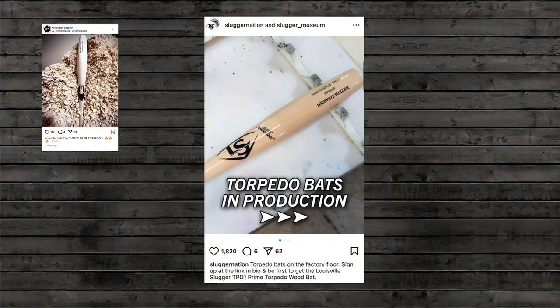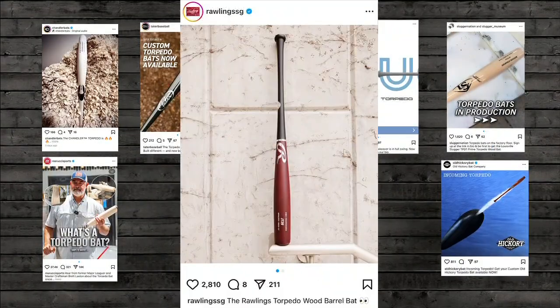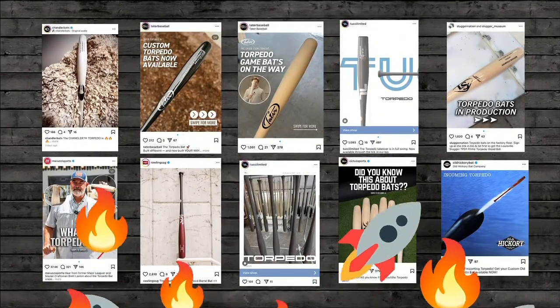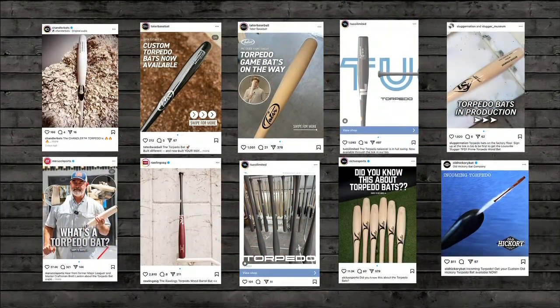The ubiquitous topic of torpedo bats was not one of them, so let's get to it. Again, very much in the news this week. Rob Manfred even discussing it in a New York Times article today. 41 companies supply bats to the major leagues. Our Jeremy Schaap toured one of them, Tater Bat, here in Connecticut to explore baseball's newest trend.